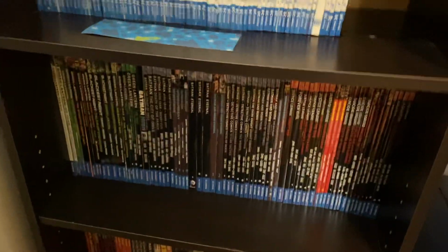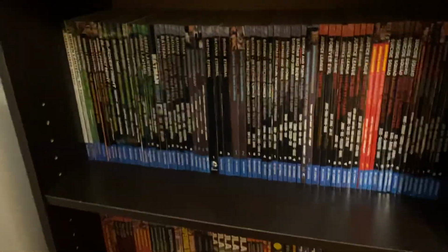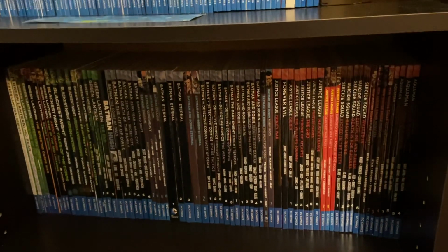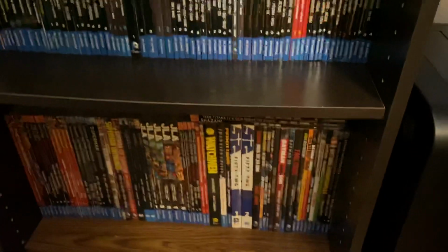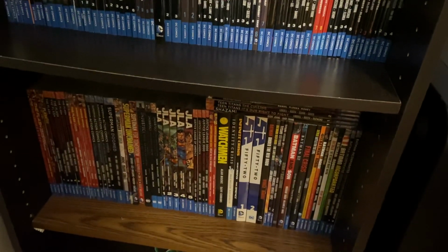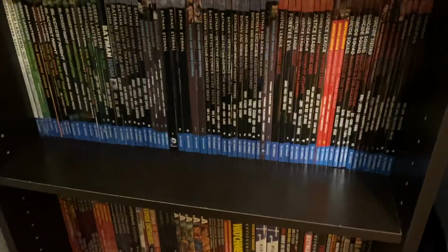So actually, yeah, that's not in order my favorite series, because some stuff from this shelf are kind of leftover stuff, and the Grant Morrison Batman and Watchmen, all those great series are down there, so I have to do a little rearranging there. Then, yeah, we'll go on to this shelf.